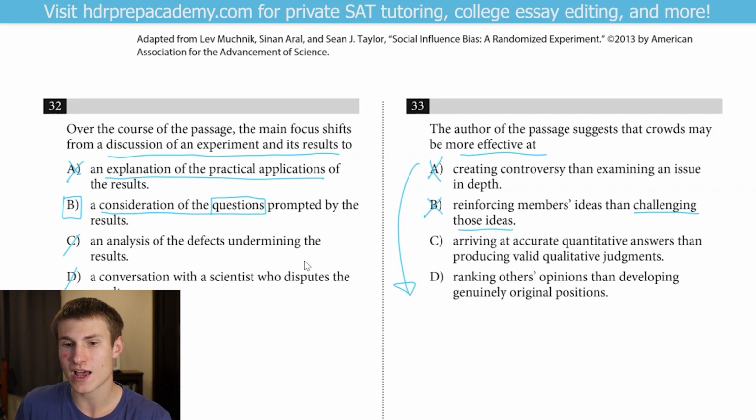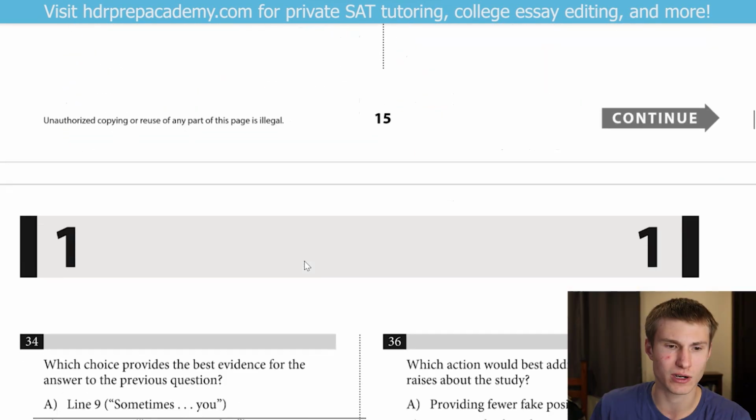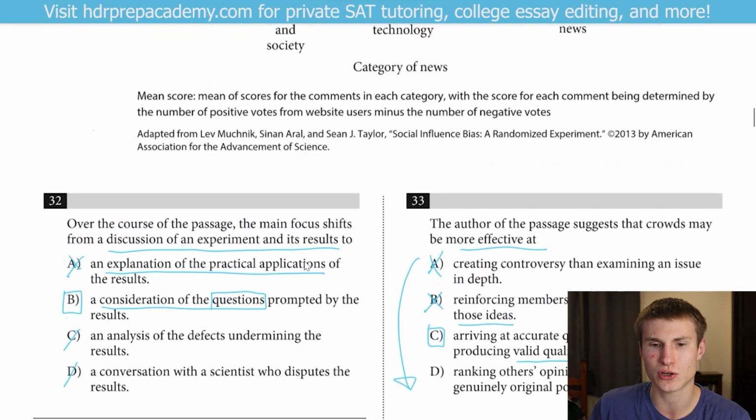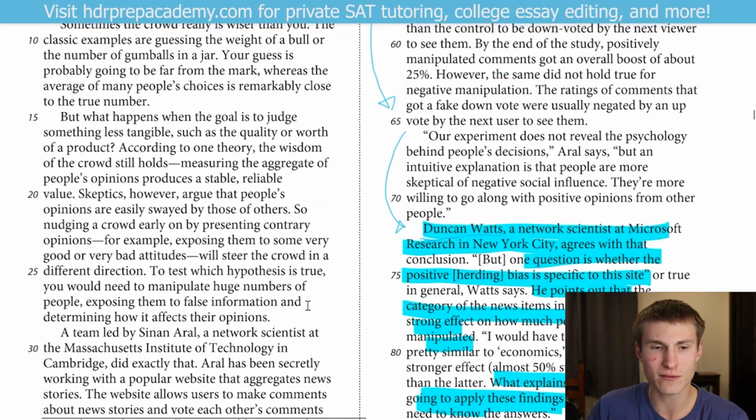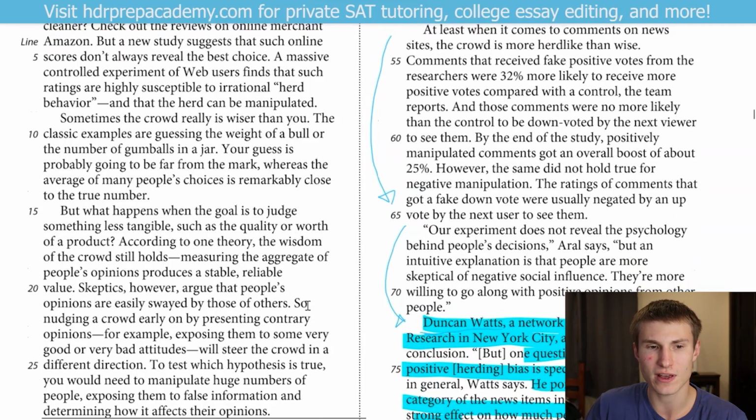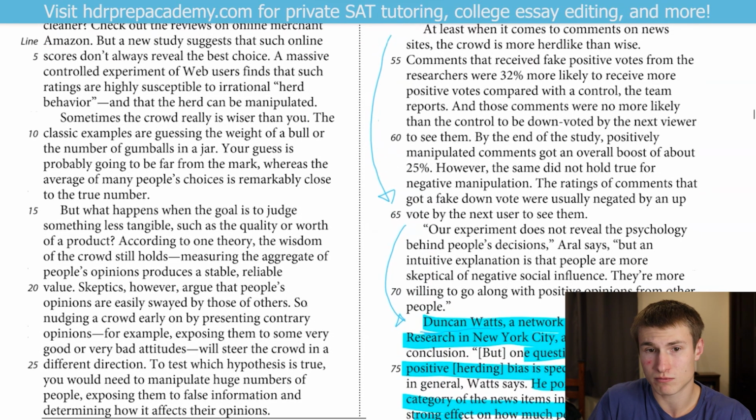Option C, arrive at accurate quantitative answers, then producing a valid qualitative judgment. Yes, why is that going to be our answer? Well, we can see if we have evidence as our next question. In this case, we see that we do. So I can go ahead and show you that evidence, because we're going to need it for the next question anyway. But if you're ever answering an SAT reading question, you should always have evidence for your answer.